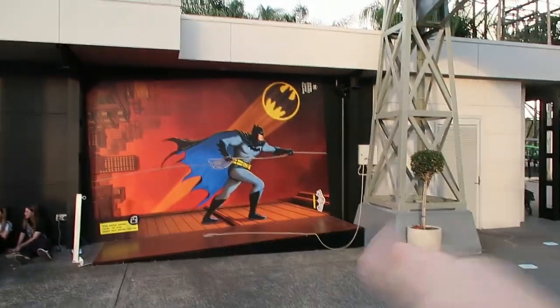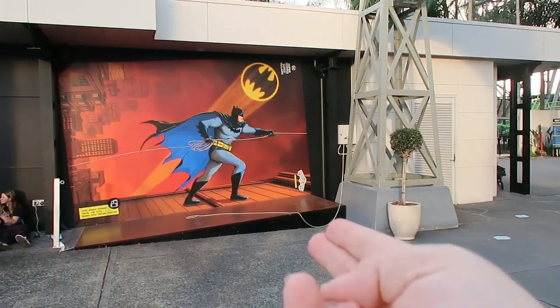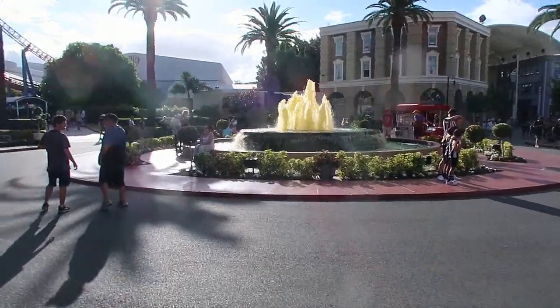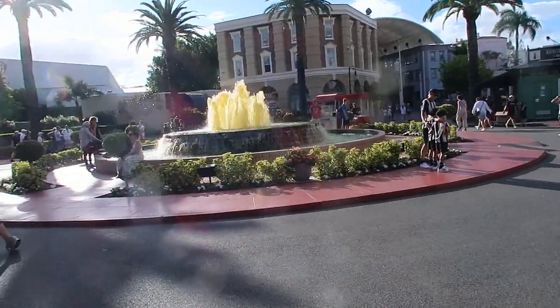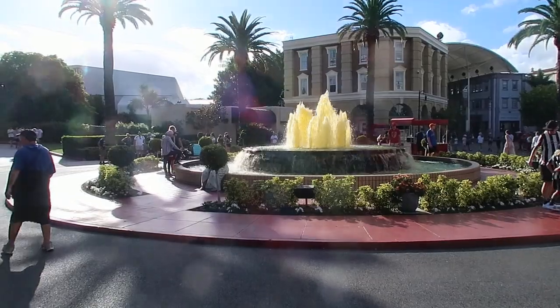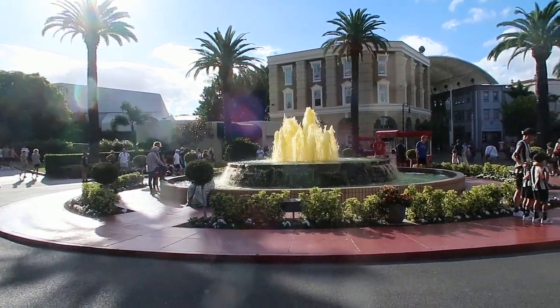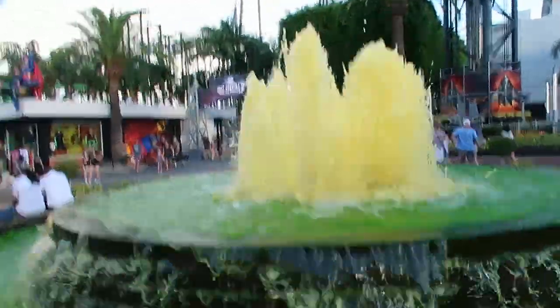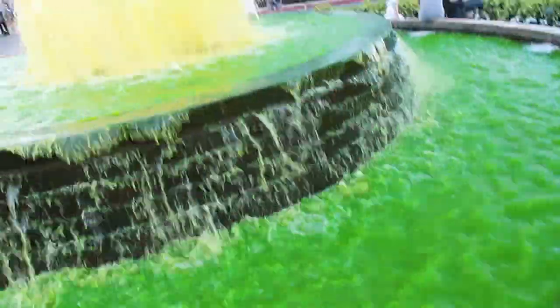Okay, we can also see the Batman photo op is out here, and they actually attached a rope this year, so it's kind of cool. As we go past, we can see the fountain is actually dyed yellow. After it gets darker, hopefully we'll come back and check that out and it can look a lot better. But let's keep moving over here towards Arkham, okay? The fountain is yellow, we'll show that if it lights up, but also we'll show that it was green. So kind of a cool little overlay.